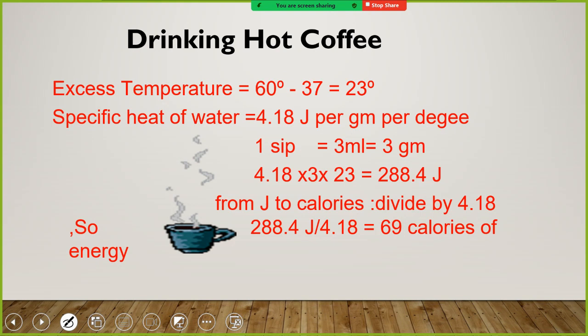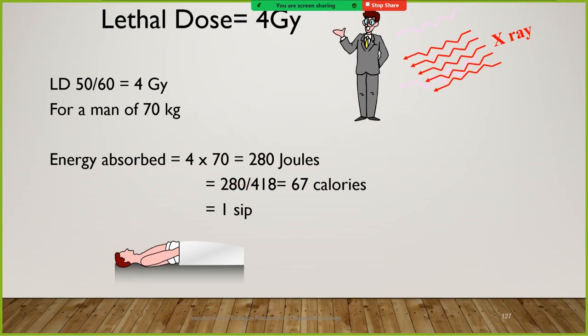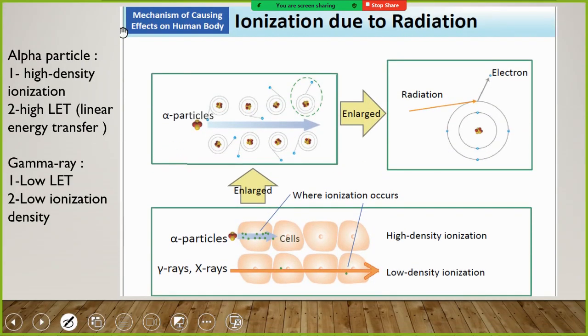By calculation, as you can see, 69 calories come from 1 sip of coffee, and the same energy comes from the lethal dose of radiation. So what's the difference? Can I drink coffee and die by the end of my cup? No. Because the only difference is the effect itself. If you are dealing with radiation, particle radiation or X-ray or gamma rays, it will cause ionization inside your body. These ions will attack your body.